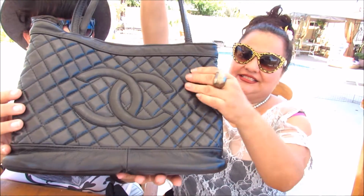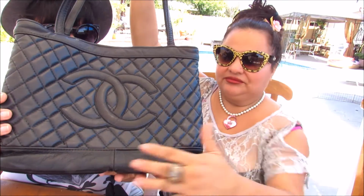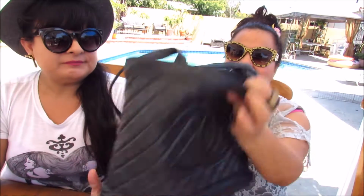kind of like a tote bag. Yeah. And it's like the little cushion type. Never say no to faux. Look at all this room. We're going to have to create a DIY where we hang up all of our purses because we are getting so many of them.